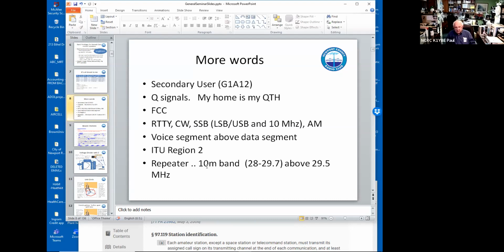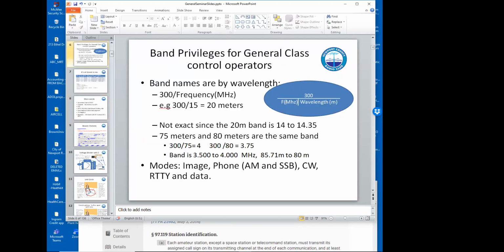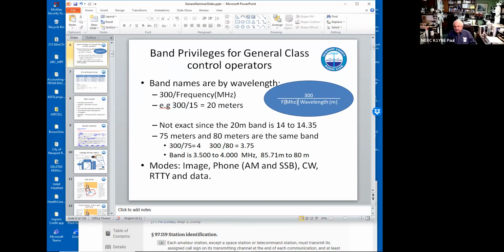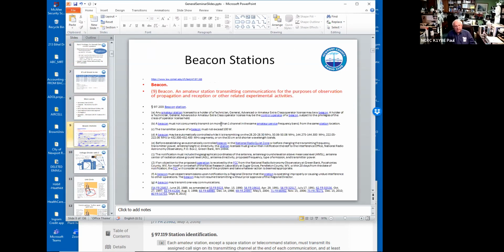Go back to our formula here. 30? 30 megahertz. That's not even in the 10-meter band. The 10-meter band ends before 30. So be careful. The band is a general term that's about the wavelength of the frequencies in that band. I just don't want you to be confused, it's maybe obvious, but I don't think it is.